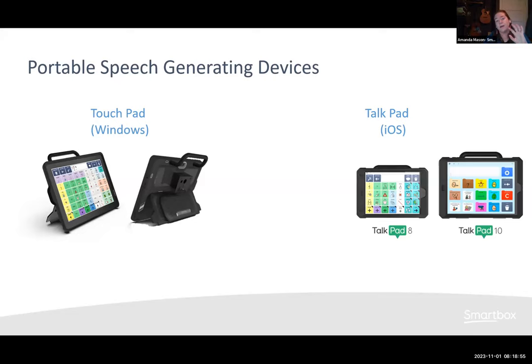And this is a Surface Go tablet that we buy and then we make into a speech generating device that is fundable through insurance or whatever payment method people want to use to purchase it. Put the tough case on it. It's got the optional hard handle you can see on the back, the little kickstand, Bluetooth speaker, it's mountable, all that kind of good stuff. And it runs Grid 3 because it's the Windows device. You also can add a carrying strap if you want. There's some tabs on the bottom for that.